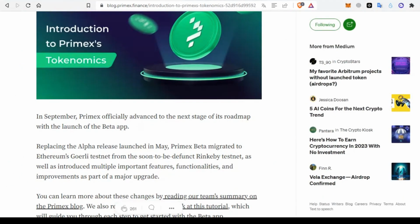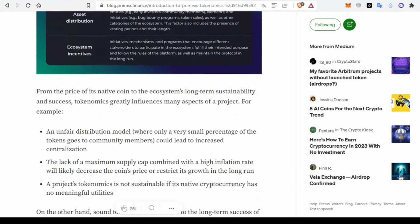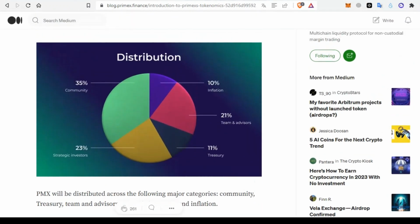The first thing I noticed was the good distribution of tokens. 35% allocated to the community, 33% allocated to strategic investors, 10% allocated to inflation, 21% allocated to the team and advisors, and 11% allocated to the treasury.